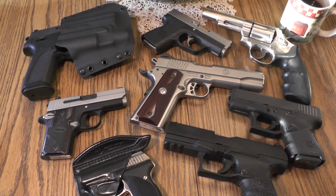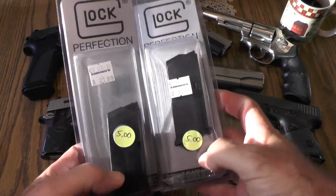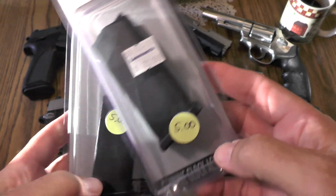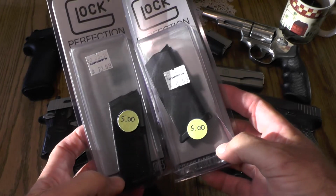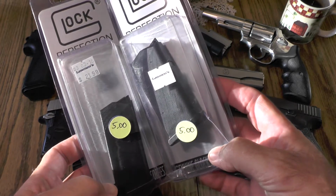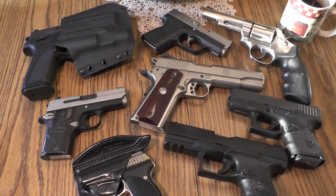But I got some other things. Now there's 3 magazines that come with that Model 26. But I bought 2 other magazines, and if you look close, you'll see the reason why. These normally sell for $21.99, as you can see there, but they were on sale for $5. Now you can't beat that. I mean, if there's that much markup, then they shouldn't be $22 to start with. But I bought 2 extra mags, so that's 5 mags total.